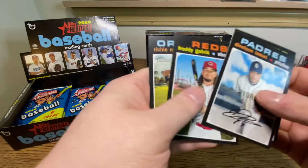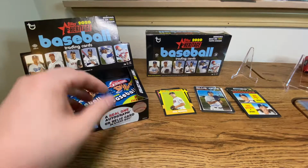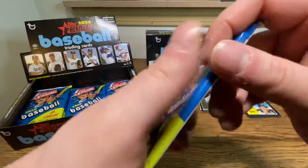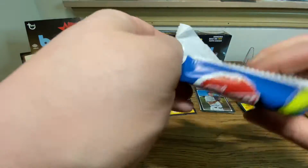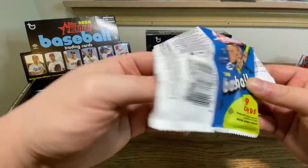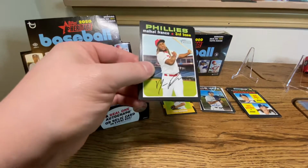I think I paid about 90 per, 85 per. I think it was 87 per, actually. I have not seen the value that you see in other years. I will say the first 3 boxes were all right. The last 2 were downright brutal, hitting 5 relics out of 6 boxes.